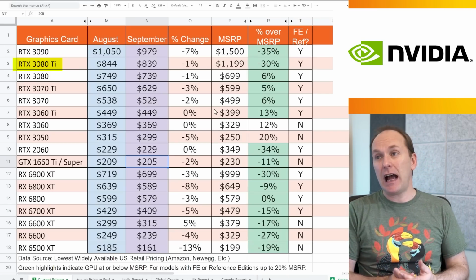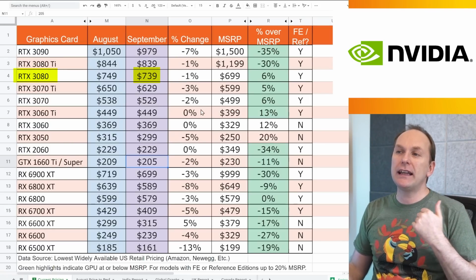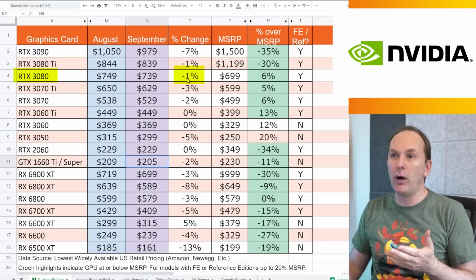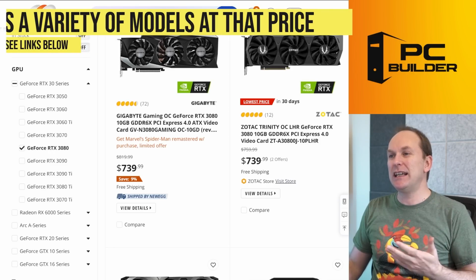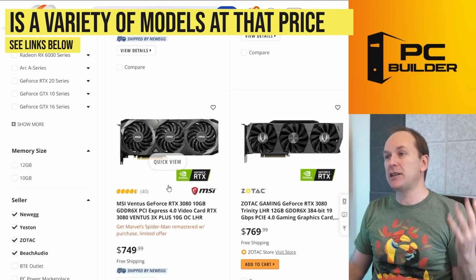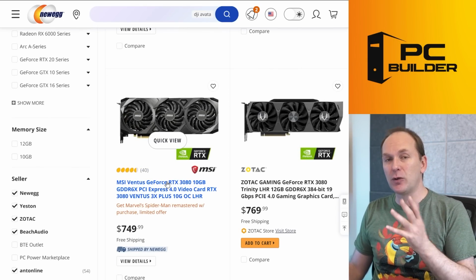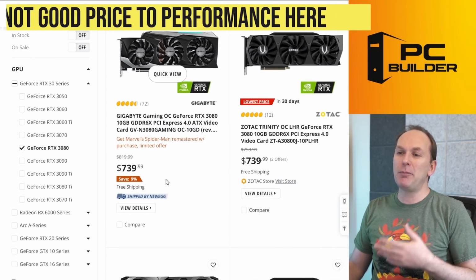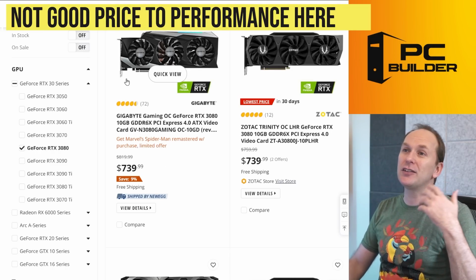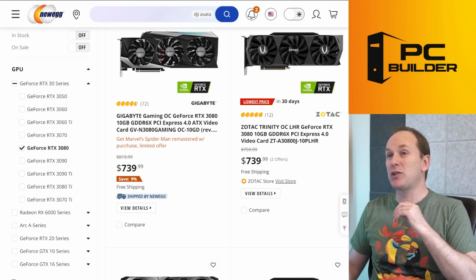The RTX 3080 Ti, whoopity-doo, $5 discount, 1%. The RTX 3080 only came down $10. That's also about 1%. And the one thing that's nicer with the models we're seeing here is that it's not just one model at that price. Now you're seeing a couple different models from a couple different vendors at that price or around that price. Sure, that's great. But again, if you've got $739, it's probably not a good time to be buying these. And I don't see why they're not more steeply discounted.